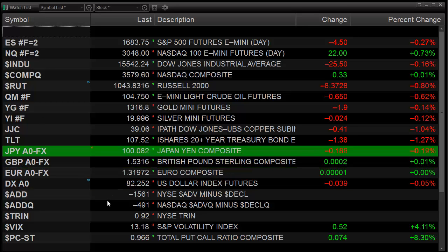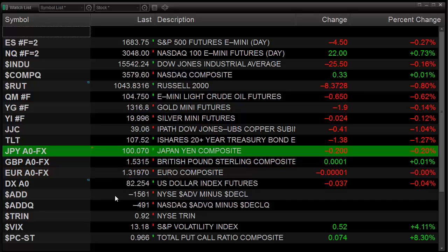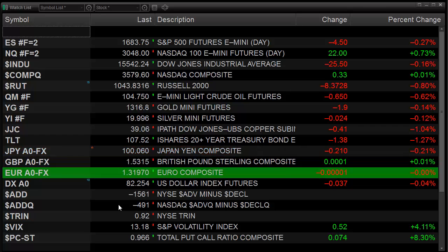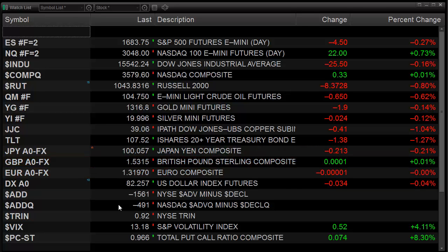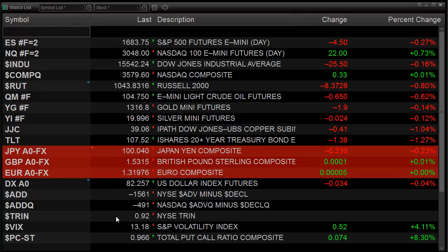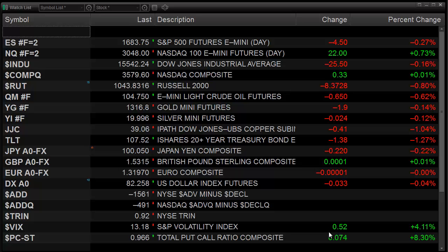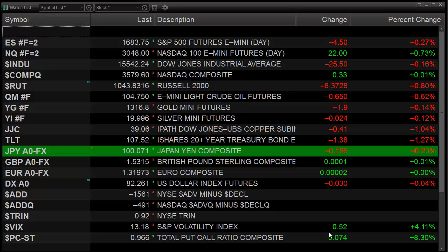A couple key things here today: the advanced declines on the New York side, that's the broad market, were minus about 1,500 issues. And even though the Nasdaq was higher on the day by 22 handles, the overall bias was lower, at least as measured by the market internals, with minus 500 net advances versus decliners. Also, the New York trend clocked in at 0.92, and the VIX was higher on the day by about 50 cents. So let's move on to the major index futures and take a look at what we have here.